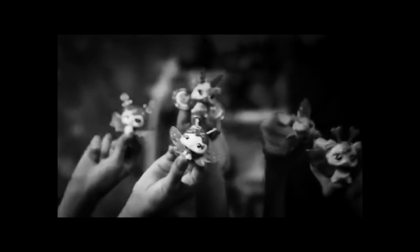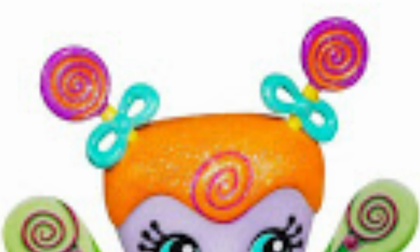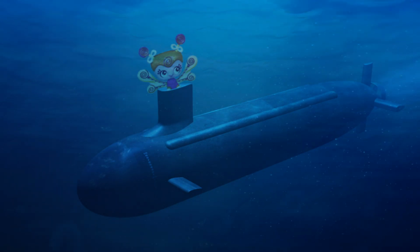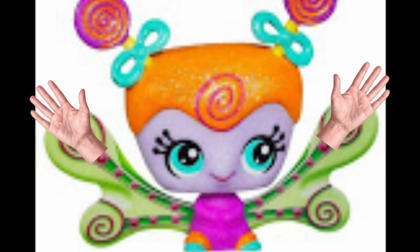Number 5. Scary Fairy. I could go on for days about the weirdness that was LPS fairies, but for some reason, this one struck a particular level of fear within me. It has 2 lollipop antennae that cover enough surface area to successfully detect sonar waves from up to 500 square meters. It is unclear whether its arms are on its body or if the wings are actually the arms.